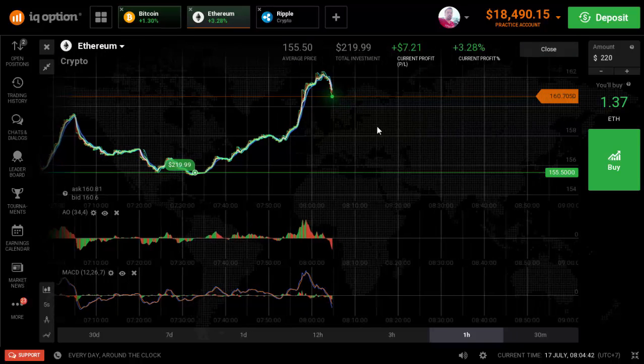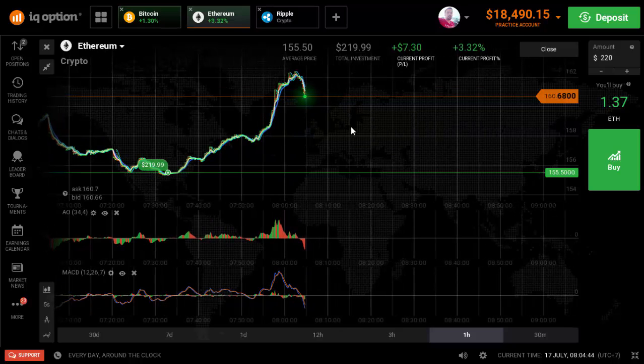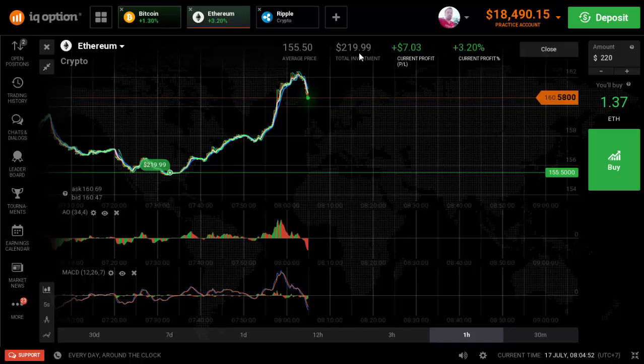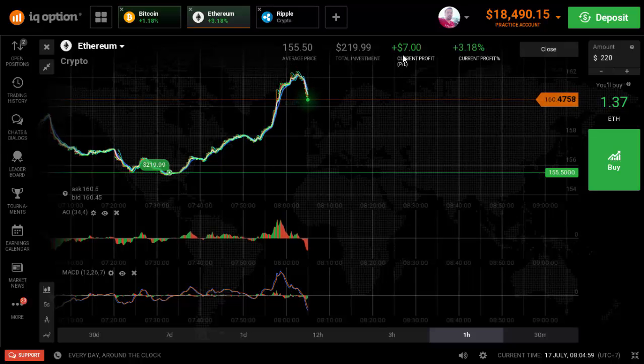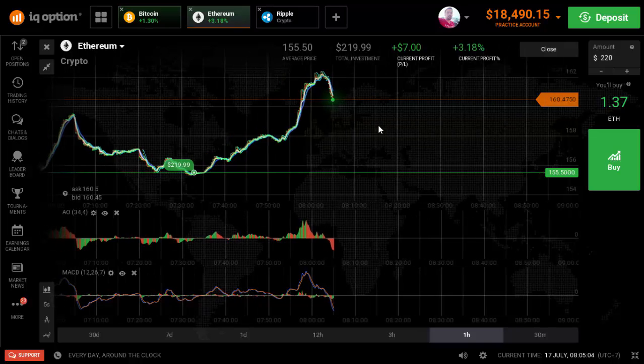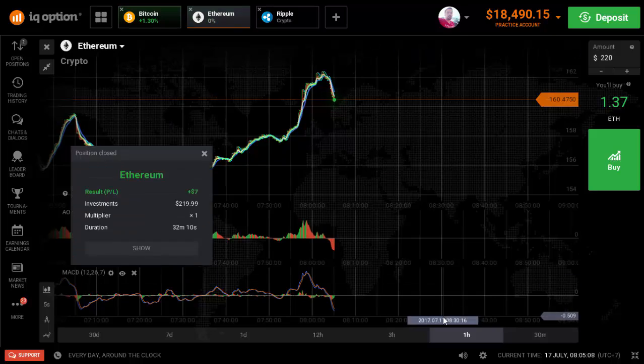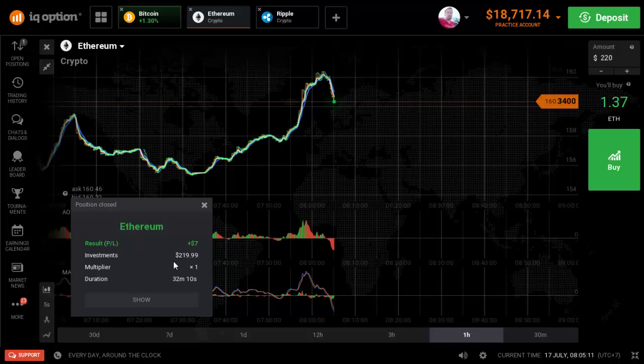Actually no, I'm not going to close it yet. This is just messing around. I want to show you these. It tells you the investment I made, which is $220, rounded off to 219.99, the average price at the time that I bought it, which is now 160 but I bought at 155.50, the current profit, and the current profit in percentage. So it's going down. I would have sold that. If you click close now, it will tell me, $7 profit is what I get back.